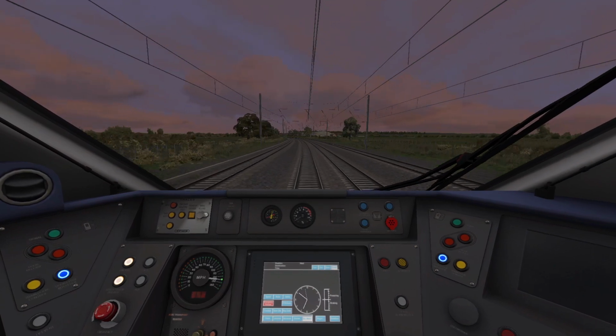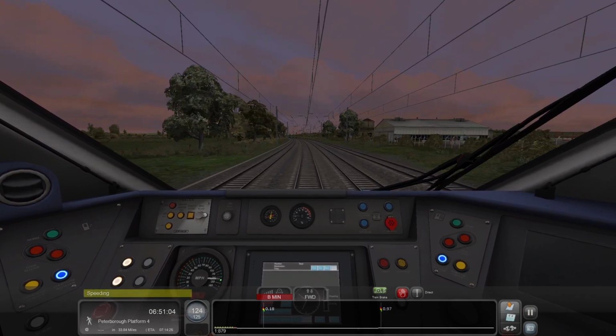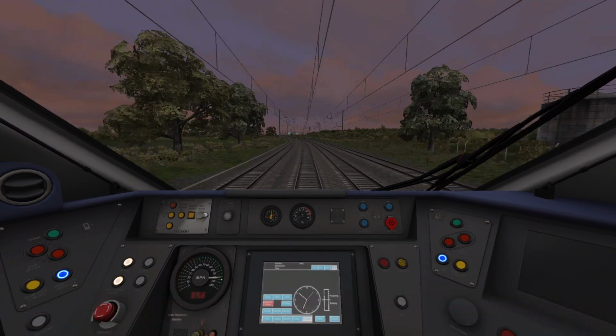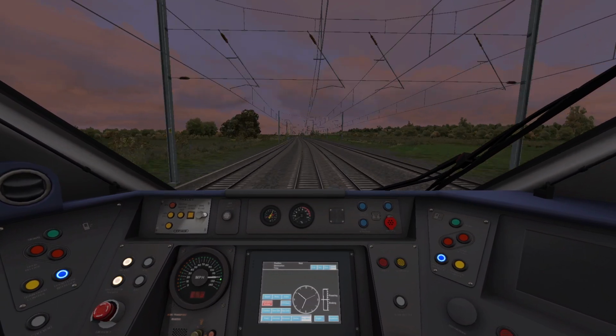I'm speeding a lot this morning, even though it's still 1 o'clock in the afternoon. So the next station will be Sandy.